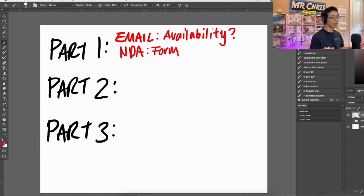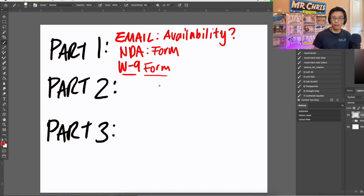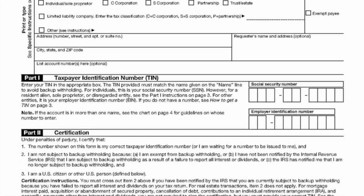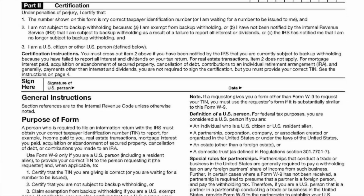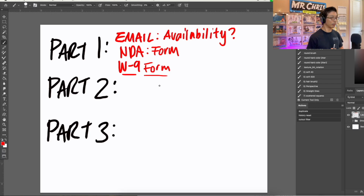After that, usually they want you to sign what is called a W-9 form. I'm not an attorney or whatever, but this is just for US tax purposes. You have to give them your social security number so that if they were to pay you anything, it'll go to the tax and stuff. So usually these 3 things, and then we can hop on a call with the boss. On the call, they'll tell you a little bit about the project, what they're looking for, and sometimes they'll send you an email saying, this is what we have so far, this is the style guide. Those are the important things.